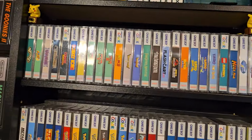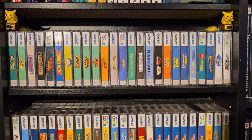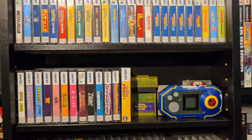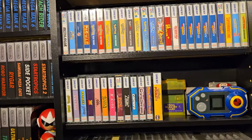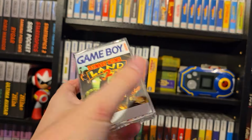So again, this is one of those projects that I did where I put the games in cases. These are cassette case tapes, and I make the art for them and cut it out, put the carts in there. Really nice way to display your games. I really like it, this looks awesome.